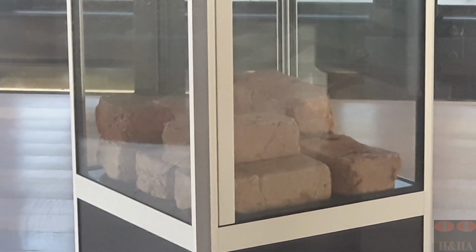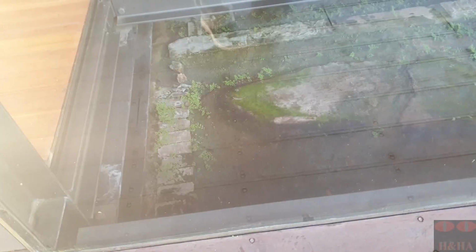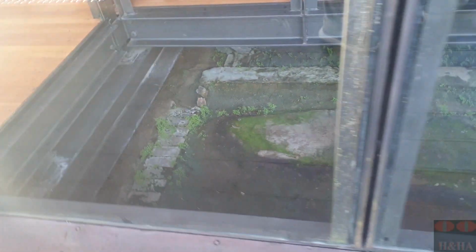They've got big signs up to explain the story of the hospitals, who was involved, what different pieces of history. It's really fascinating. It's like being in a museum almost. Looking down at the different bricks and things that were used, it makes you wonder what life really was like when those bricks were being made.